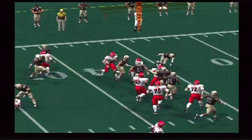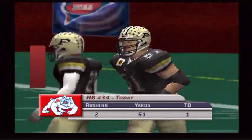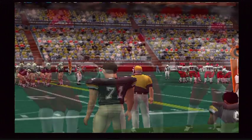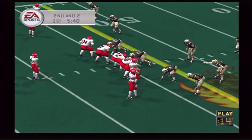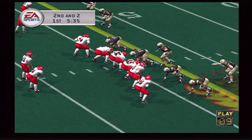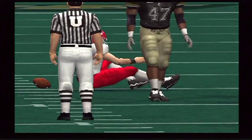Nice spin move. Number 28 brings him down at the 45. An 8-yard gain. Second and two coming up here. Ball on their own 45. The Bulldogs set up in the gun. And he's going to lose yards on this one. And they snuffed out the quarterback draw there.